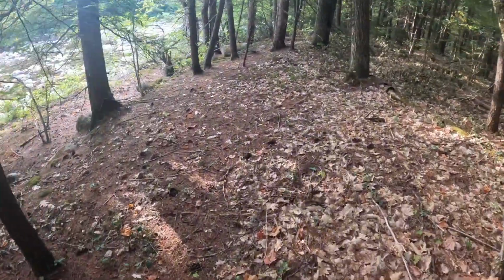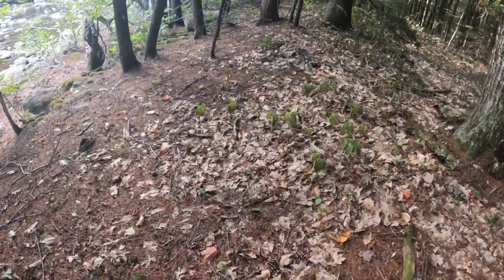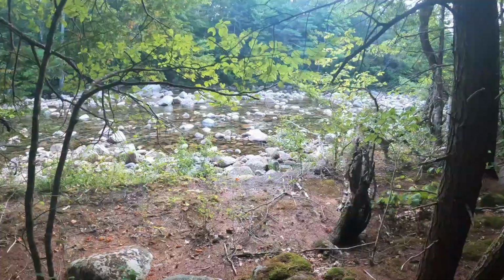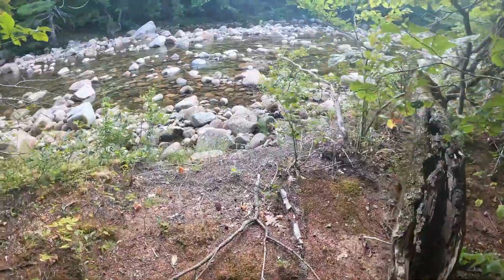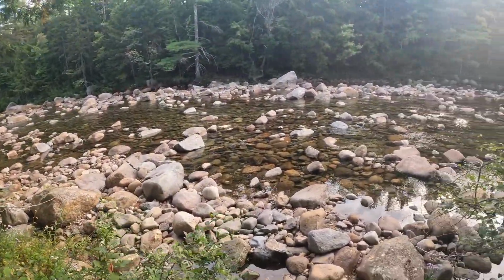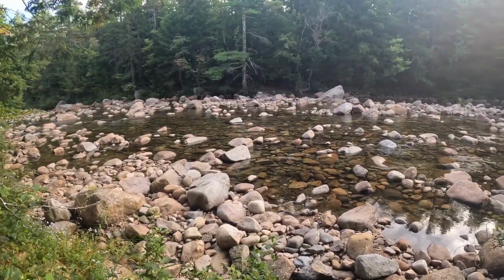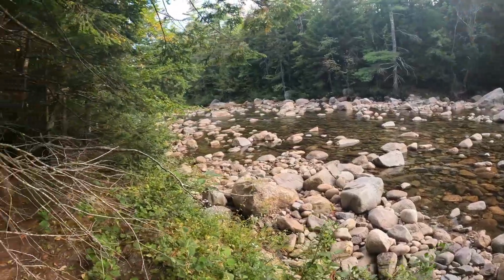Right in here where I'm standing is probably like the high water mark, the last big flood. I think they had some big floods here a couple of years ago. I know Maine did, and Vermont too. Wow. Again, look at the clarity of the water. Notice it's a lot of moss and stuff growing around the edges, so it's been a lot hotter than normal.